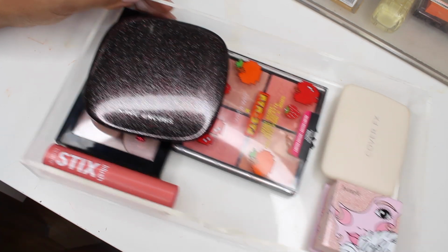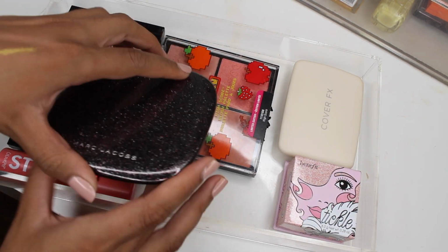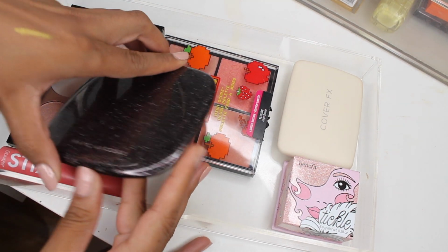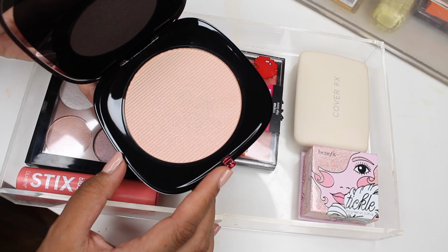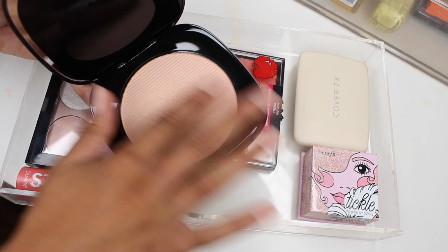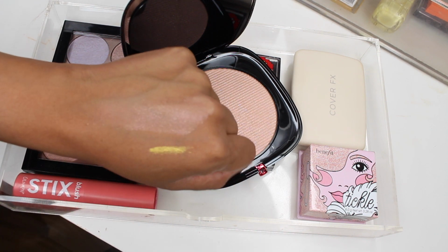In here we have some highlighters and blushes. The first, this is a new one from Marc Jacobs. It's from their fall collection. Looks like holiday, but it's fall. And I was really surprised when I swatched this the first time. I was like, oh, I don't know. Looks like it's going to be a little sparkly, which it does on the hand.